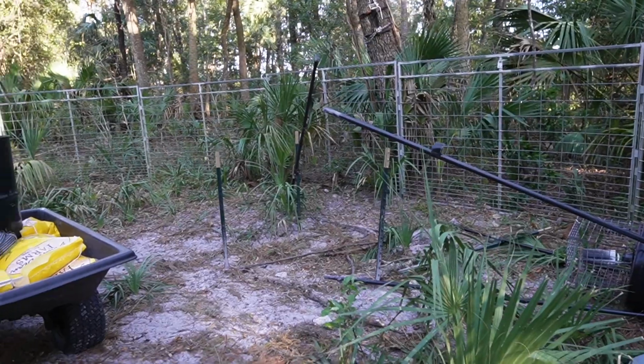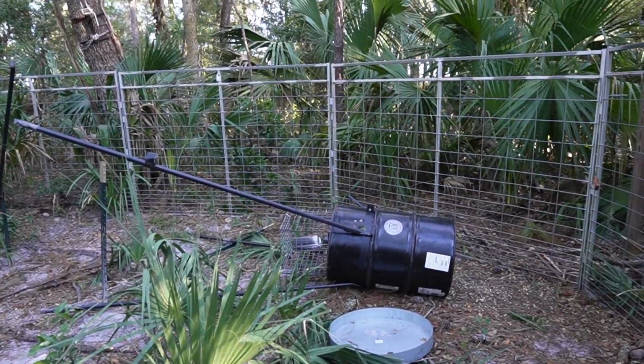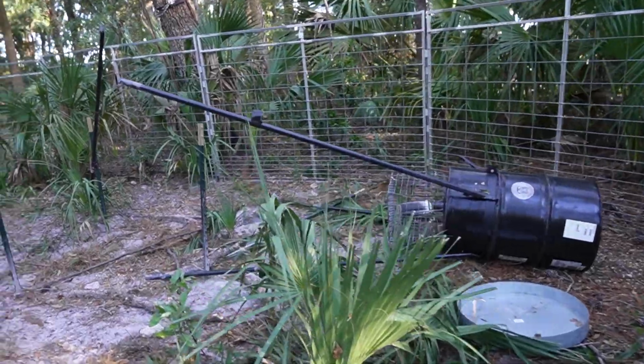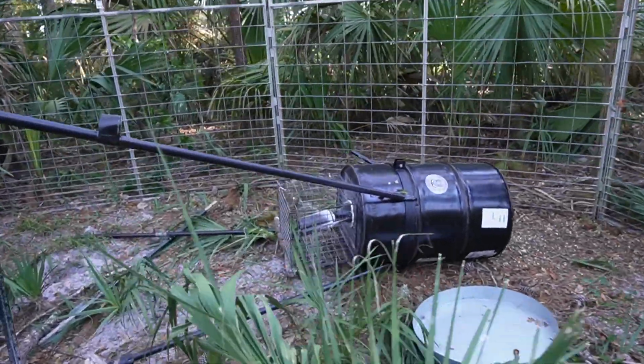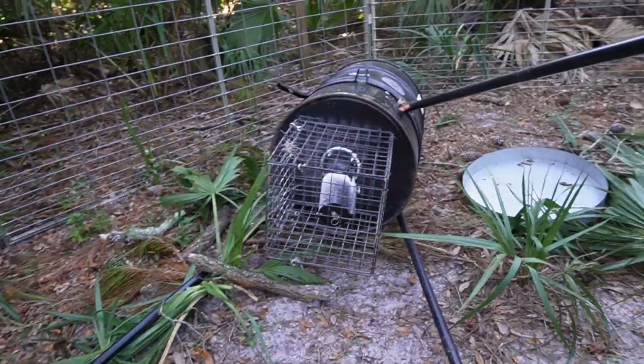Basically, it's what they do. They just push it over. Even with it T-posted in, they're going to push it over. The T-posts are for the hogs, to keep them from pushing it over. He's done a little damage. Can't really do much to the metal barrel.